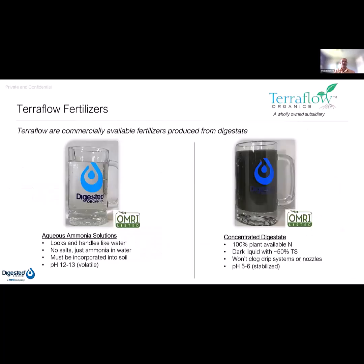Now, TerraFlow are commercially available fertilizers produced from the waste digestate. The one on the left is the concentrated ammonia solution. These have a higher pH of 12 to 13, so they are volatile, so they must be incorporated into the soil quite rapidly.